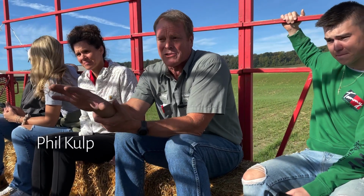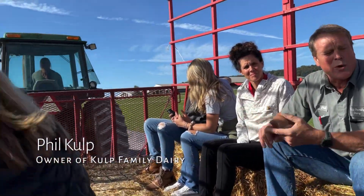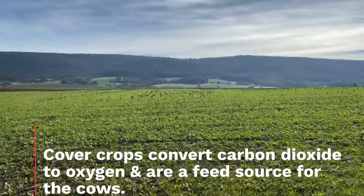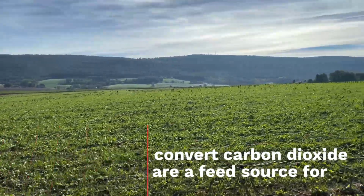This cover crop, the fields are nice and green already. This was harvested about 3 weeks ago, so we only had about a 2-week period where there was any brown ground. The rest of the year, we've got something green growing that's taking CO2 and producing oxygen, and it's also producing something we'll harvest next spring for the cows. That'll be a feed source for them.